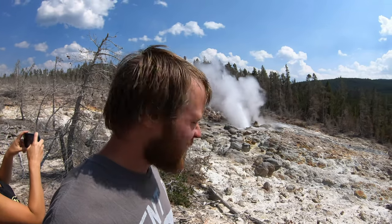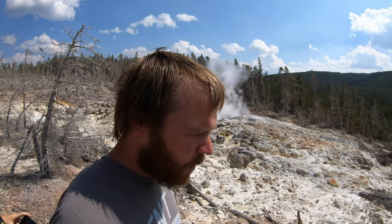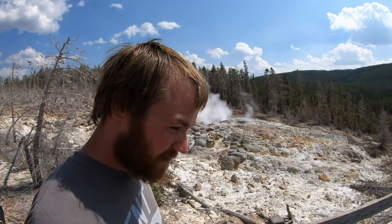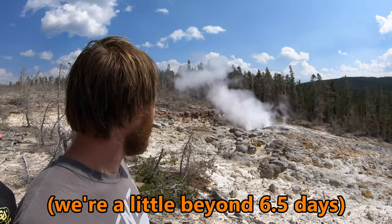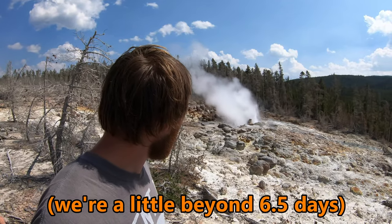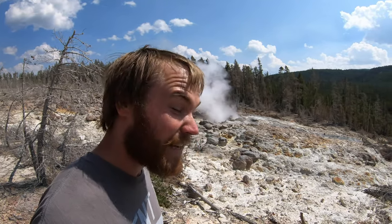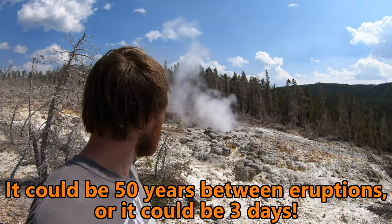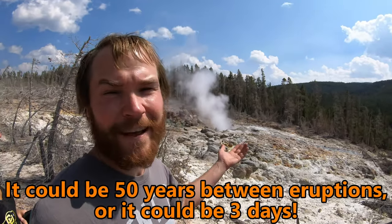It goes anywhere from an interval of 3 days to 50 years. Wow. So anywhere from 3 days to 50 years, this gentleman has just educated me on this thing erupting to its full potential. We're a little beyond 6.5 years? Days. Days, okay. You said it's anywhere from 3 days to six years? It once went 50 years between eruptions. Wow. Once went 50 years between eruptions, or it could be 3 days. The beauty of the Earth's geology.